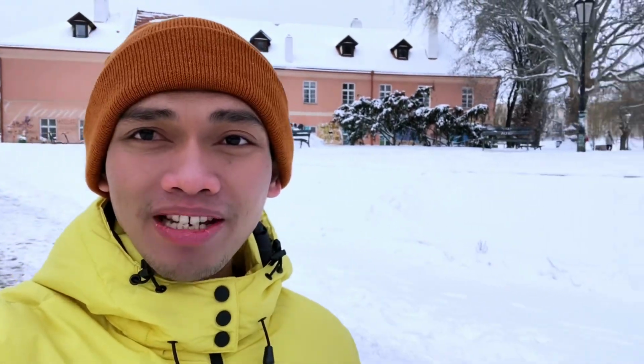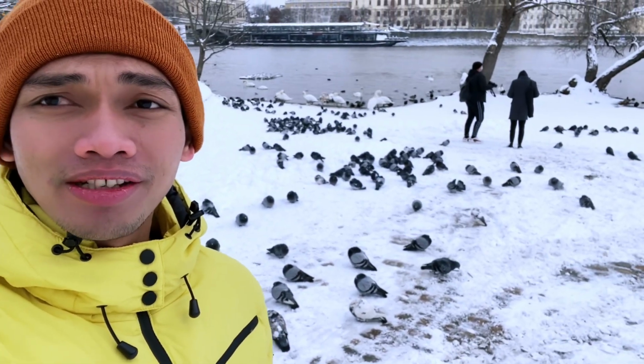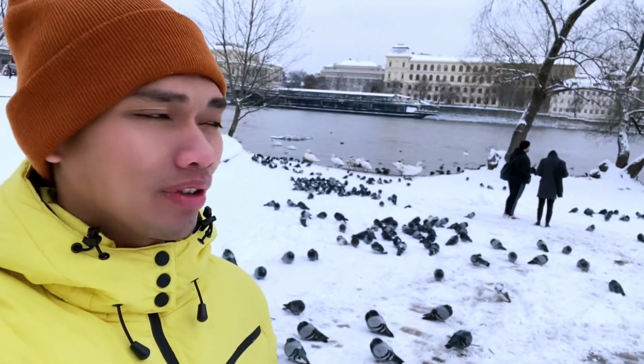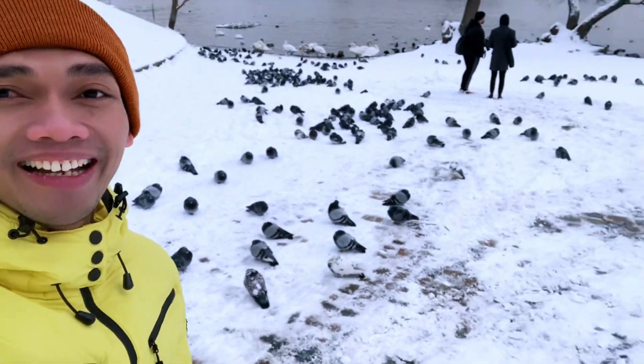Wow, it's magical, we can see, right? These are all the birds and swans in the Vltava River. Normally people come here to feed them. They're freezing. Oh my god.